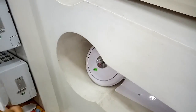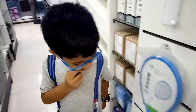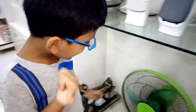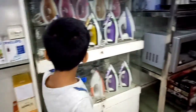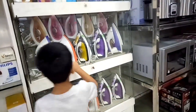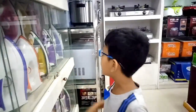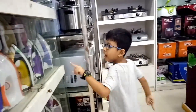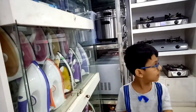Vision fan, right? Oh yes. And the sewing machine and a big fan. That's a small fan. Yes, irons. That's called a sewing machine. And this iron is also in our home. This iron is our same iron.